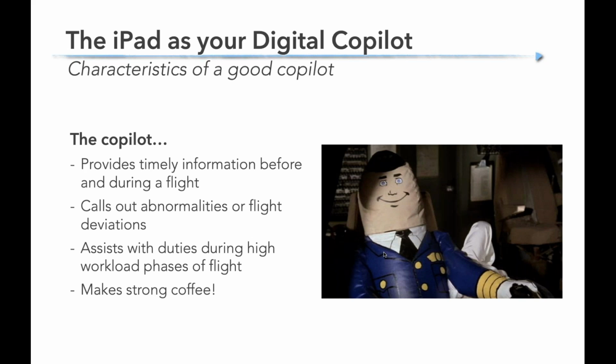So I fly in a two-person crew a lot of times, again in corporate aviation, and there's typically the pilot flying and there's the pilot not flying, the person in the right seat who is assisting the pilot with a variety of things, like providing timely information before and during the flight. Going to keep a set of eyes on the flight instruments, engine instruments, any kind of warning systems to call out abnormalities, because the pilot flying is focused on that task, which is keeping the aircraft at the proper altitude, on the proper flight path, proper heading, etc. Assist with the duties during the high workload phase of flight.